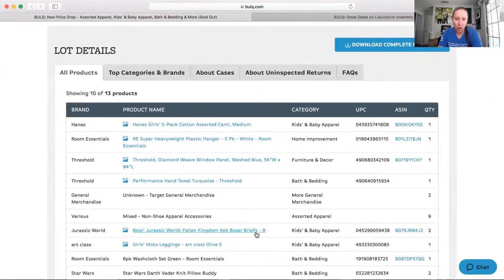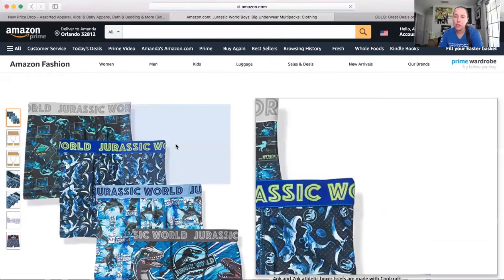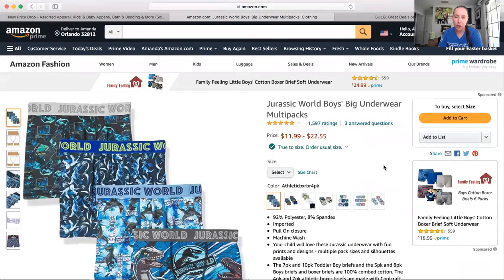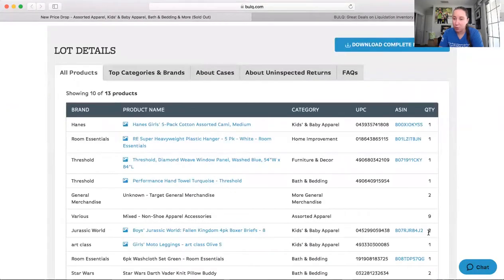For example, let's call out my son. He's in need of some new underwear, okay? So I pulled these up. This is absolutely something that I would buy for myself on Amazon. $12. Well, it even gives you the sizes that you're getting. Yeah, 12 bucks for a 4-pack of underwear, and it tells you that it's coming with 2 of them.